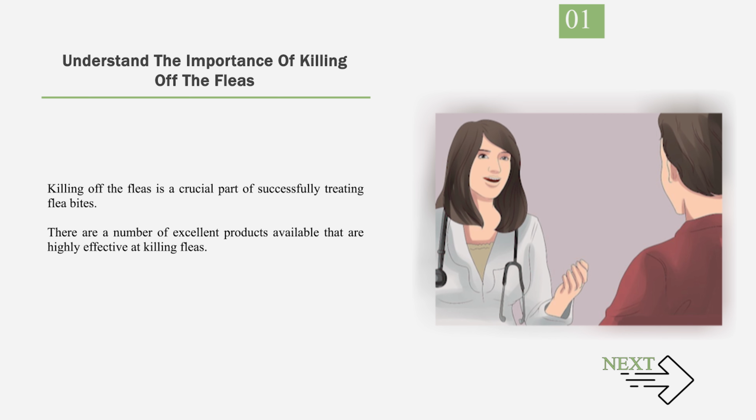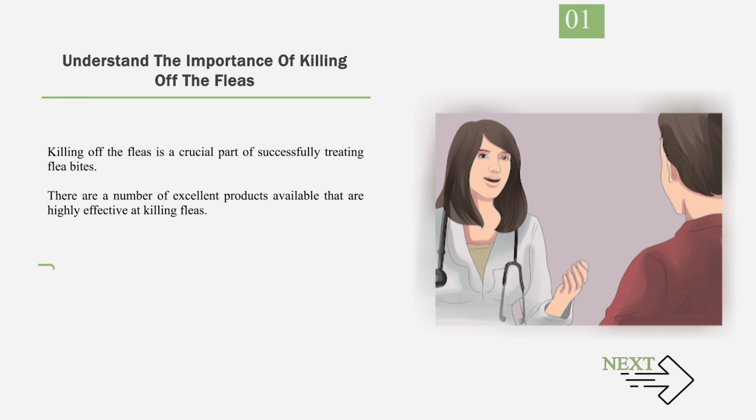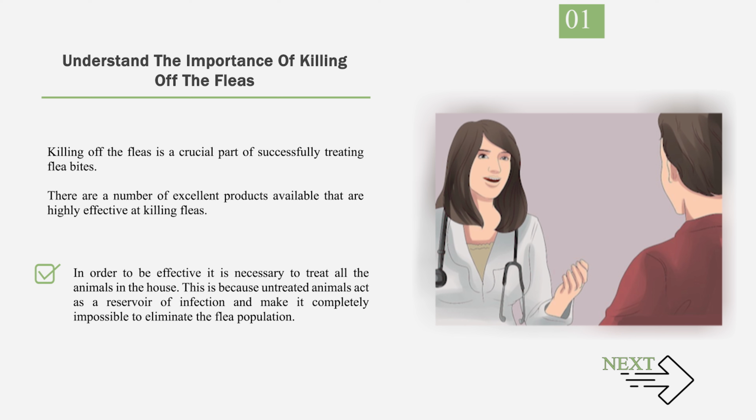There are a number of excellent products available that are highly effective at killing fleas. In order to be effective, it is necessary to treat all the animals in the house. This is because untreated animals act as a reservoir of infection and make it completely impossible to eliminate the flea population.